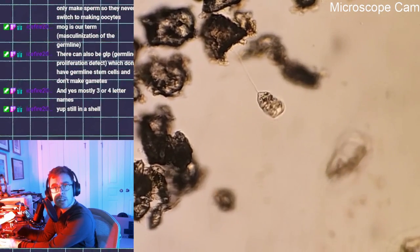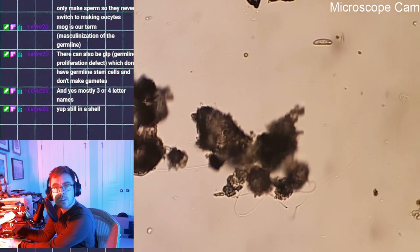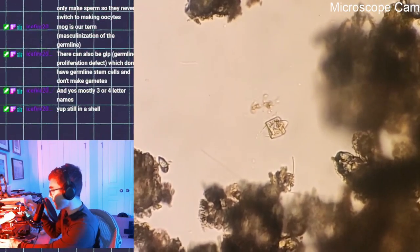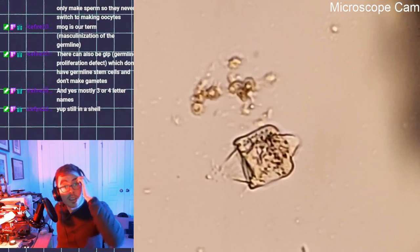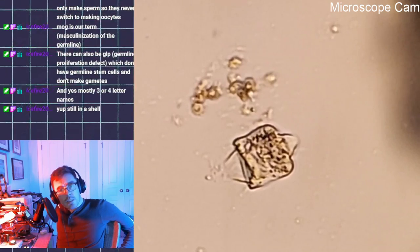Vorticella. A lot of little strands of things, and I don't know if those are something living, like fungal hyphae, or what. That's different. What are you? Are you anything? Well, it's moving on the inside. But I don't know what this is.